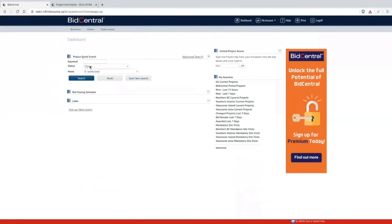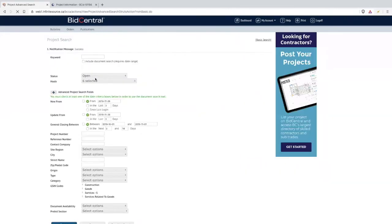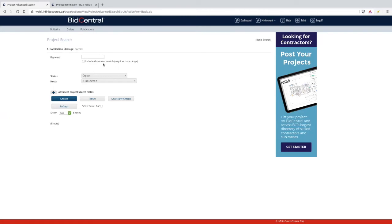Back to the dashboard, you can do a quick search, but I always recommend that you use the advanced search to search for projects. The reason is it's just a more thorough search. It searches through the documents. In the case of a pre-bid project, there may not always be documents uploaded to the project, but again, the advanced search gives you a more thorough search, so I always recommend using it.